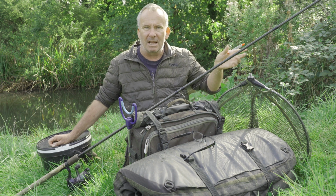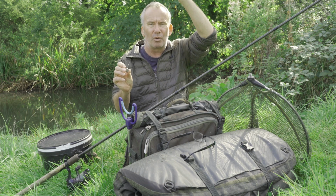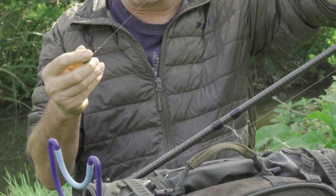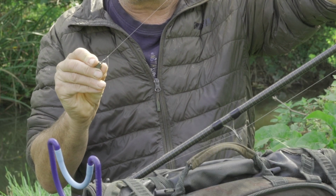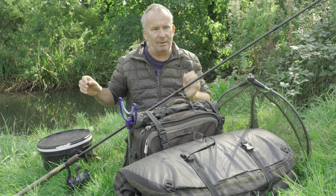What the float does is it keeps trying to get to the surface, and it keeps your bait from getting to the bottom, because at the bottom of your main line is a small lead, and I try and use the smallest one possible. This one is half an ounce. If it's a faster river, you'll need a bigger lead, obviously.